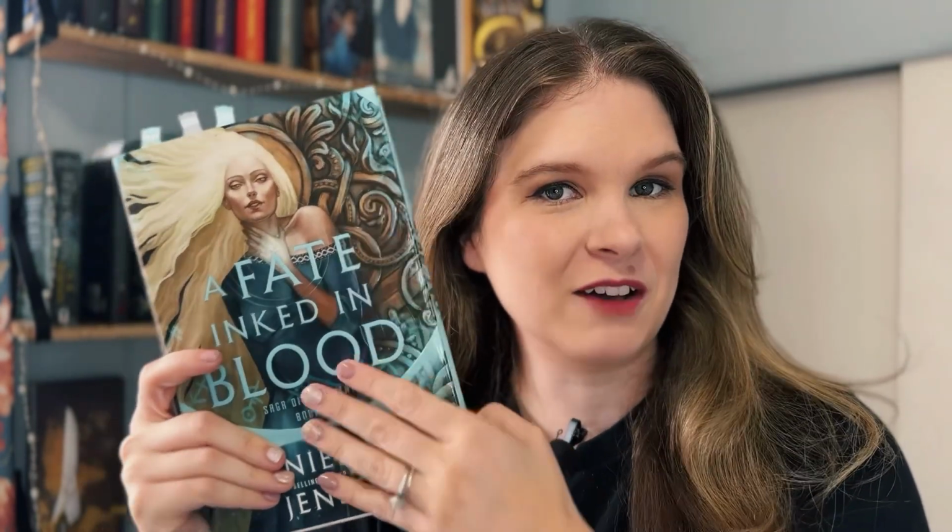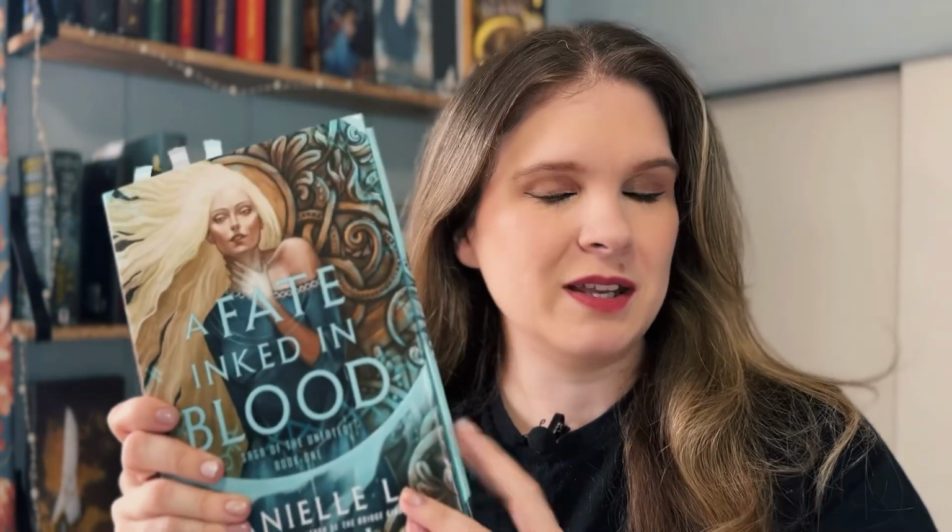The next prompt is share a book that has blue on the cover, and I immediately was drawn towards A Fate Inked in Blood by Danielle Jensen. I love this ice cool blue, but not only does it have blue on the cover, it also has these beautiful sprayed metallic blue edges. So this book is blue and beautiful throughout. I had to go with this one, and it's a fun time.